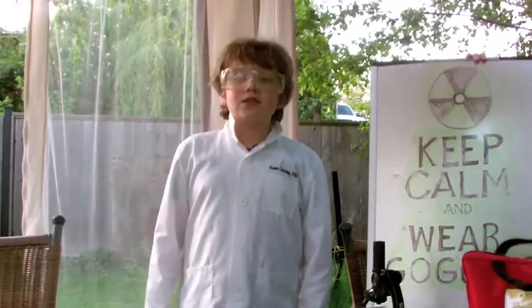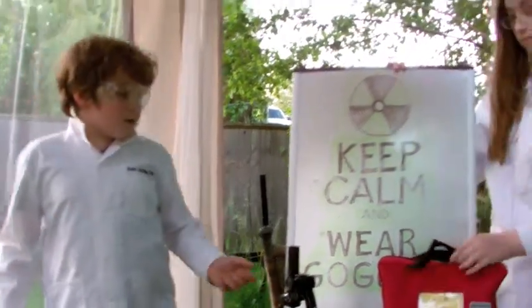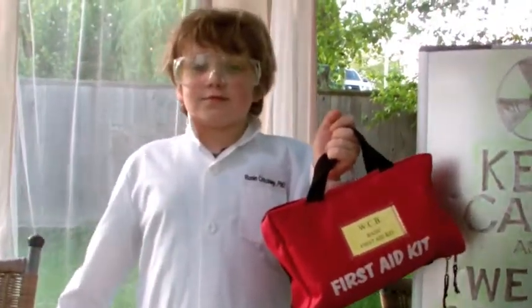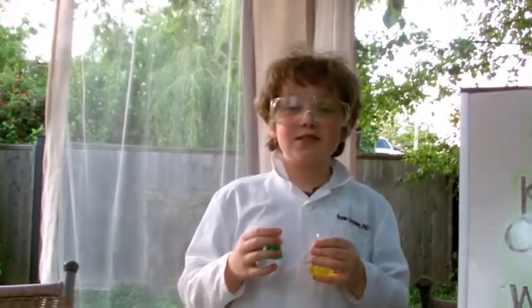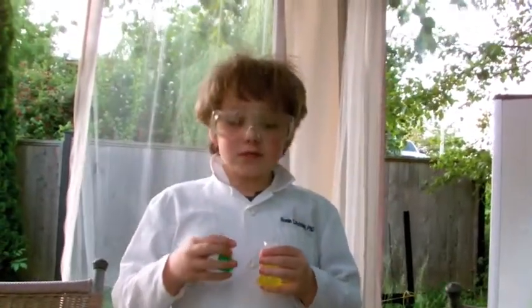In case an emergency does happen, it's important to know where all your safety equipment is, like first aid, fire extinguisher, and poison control numbers. In case you get chemicals on your eye or skin, wash it out with plain water for 20 minutes. Never leave your science experiments unmonitored. Attend them at all times.